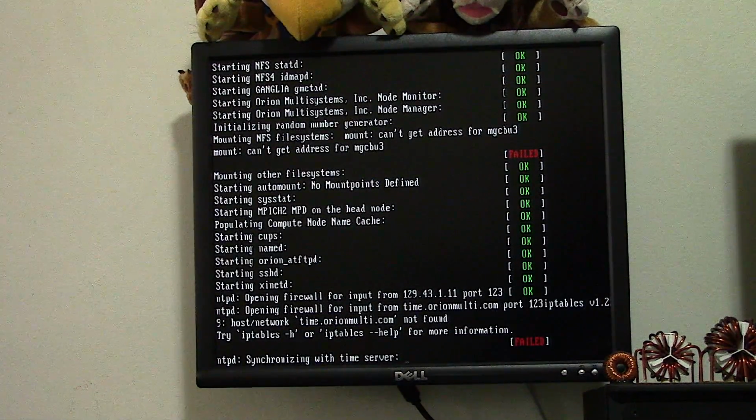So the system's still booting up. It takes a while to check for the time server and all that stuff. But eventually it's going to load the Orion node stuff, which will then boot the other cores. And currently it's pulling 40 watts.